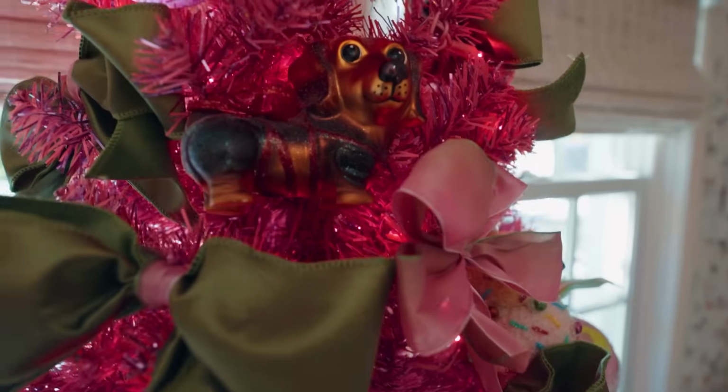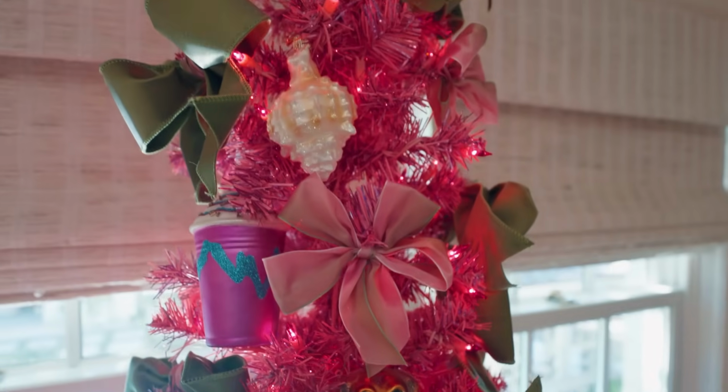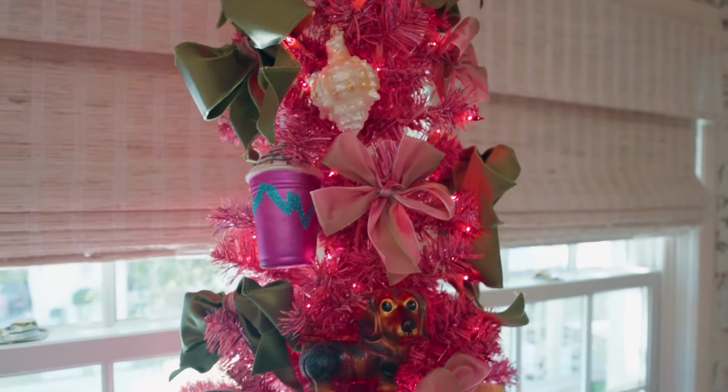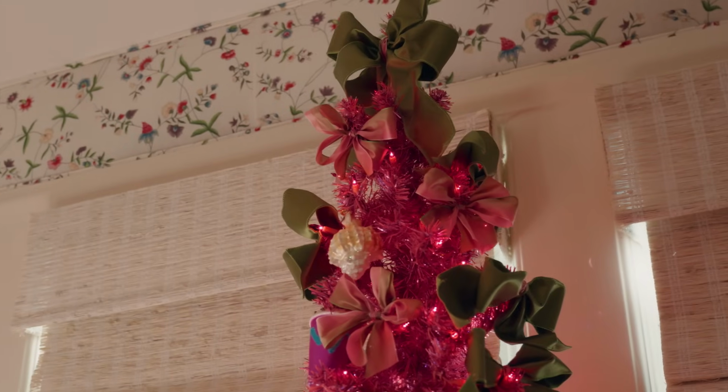Eliza likes to go to the beach. She likes to collect seashells, so that's a seashell she has, and then another pink drink over there. So some of the things that bring her joy, that she likes to wake up and look at every morning, are right here in her room.